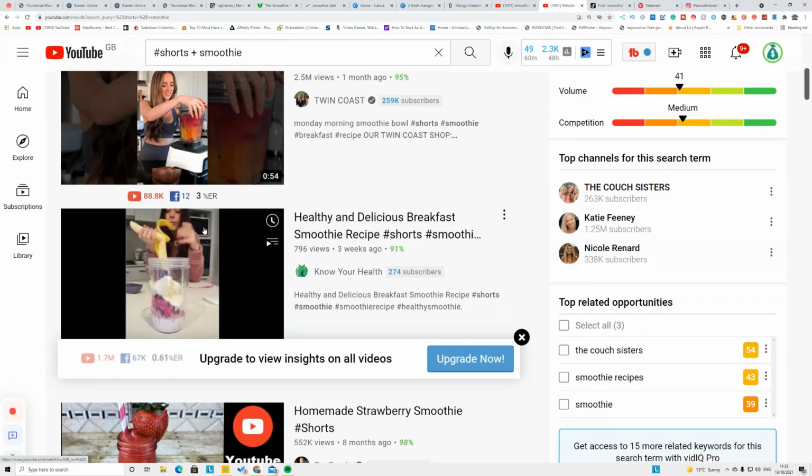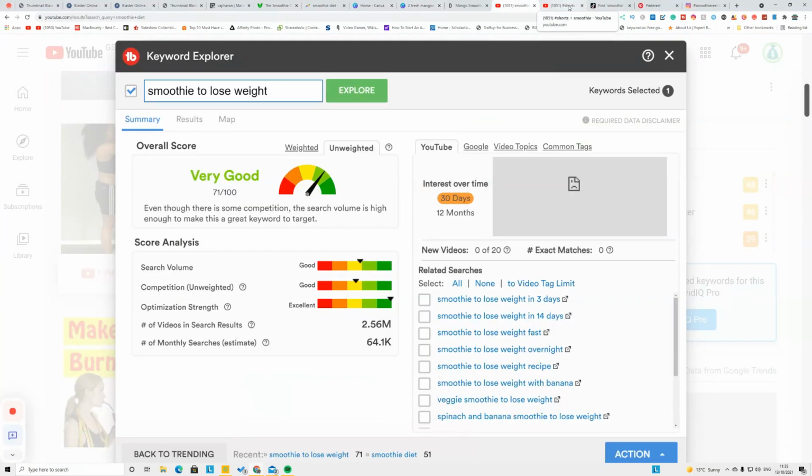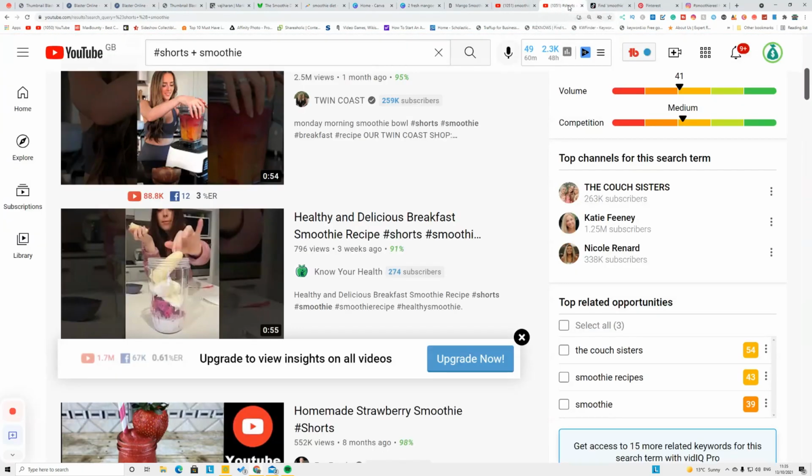Now all you have to do is create a simple video using Canva. You don't have to have any big software to create these videos. You can use Canva to create these videos and upload them on YouTube as shorts videos.